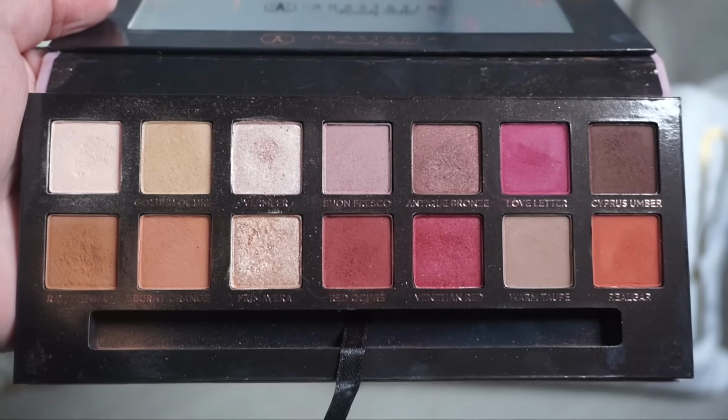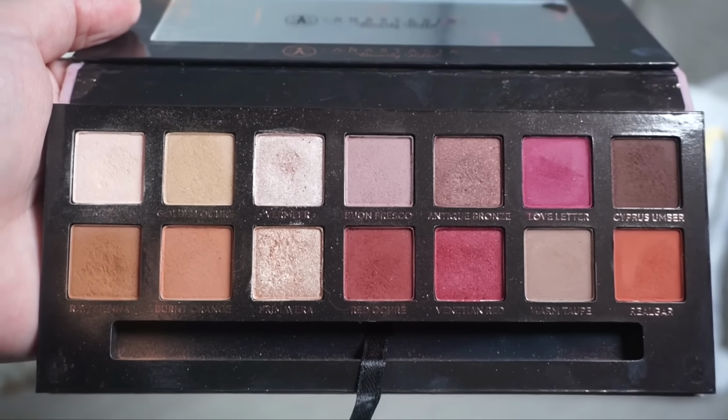Then for eyes, I did limit it down to one palette, even though there's multiples I really wanted to mention. I had to mention this as my favorite. I am wearing it on my eyes today, and it is the Anastasia Modern Renaissance palette. I just feel like this is the best palette that came out this year, and there were so many good palettes.